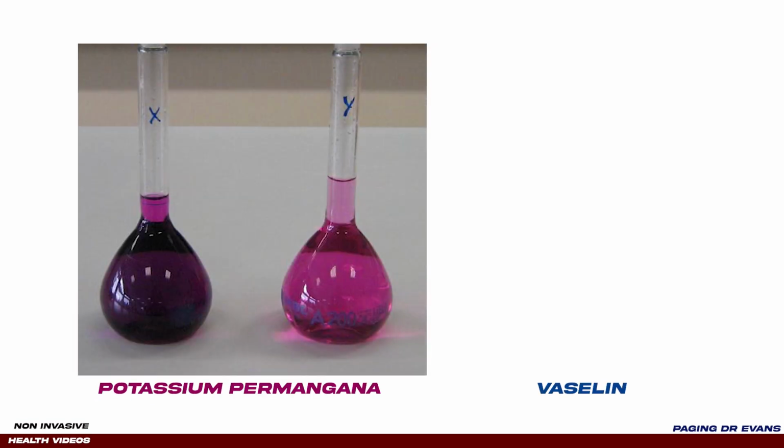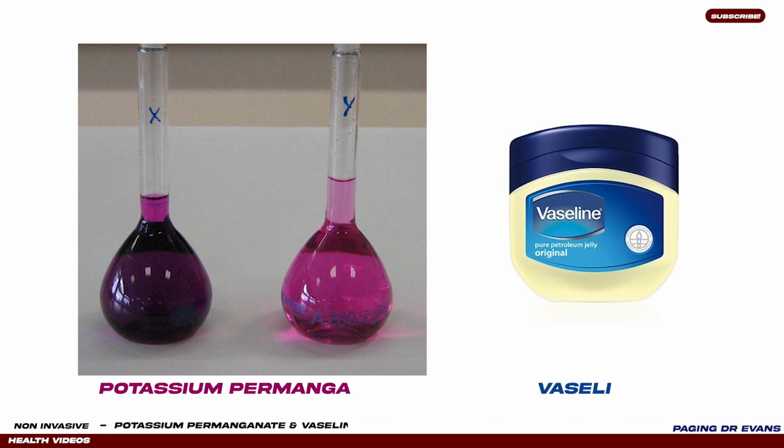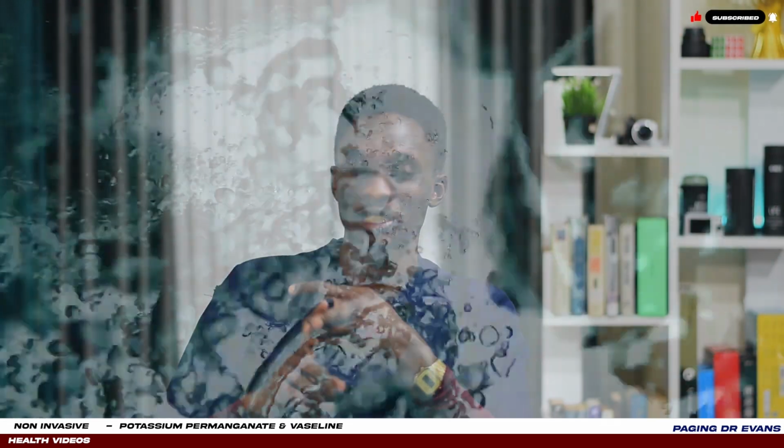But for the ground, how do we manage jiggers? We have heard of potassium permanganate and Vaseline. These are the best or the most common regimen that are used in Kenya right now to manage jiggers. It is non-invasive, it is painless, and it's considerably quicker. So the first thing that you do, number one, you need a basin, clean water, potassium permanganate, soap, Vaseline, and of course you need the patient.